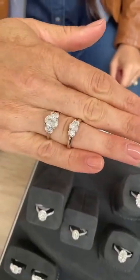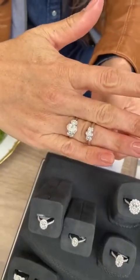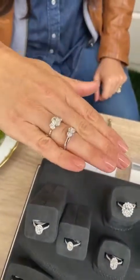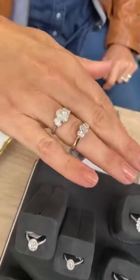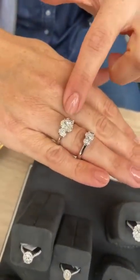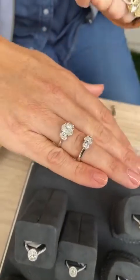And I think a three stone ring is a great way to achieve it, if you have a budget and everything, but you want something that has more finger coverage. That's a great way to do it. $19,500 here, $3,995. Yeah, I love it. Under $4,000.